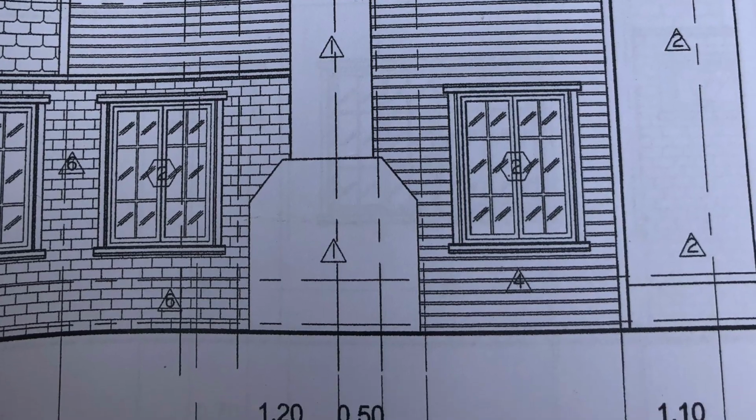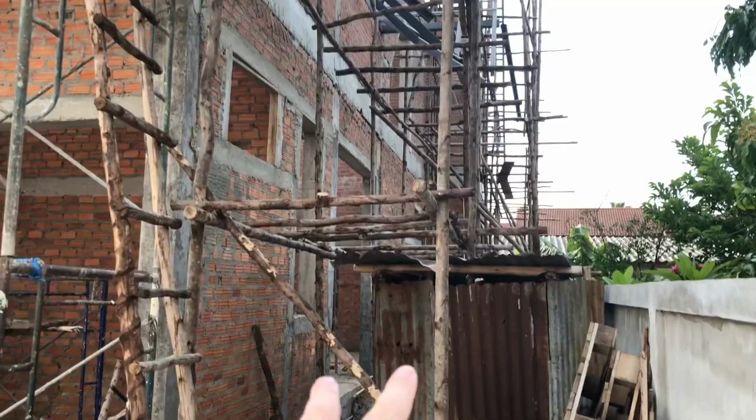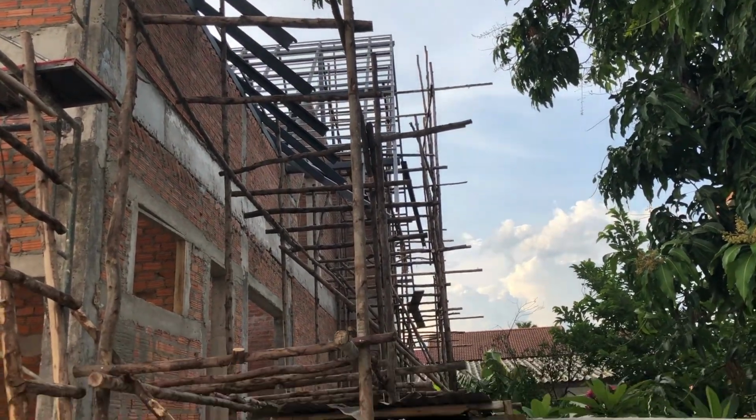Our neighbor and the dogs. So many soy dogs. And this is the eucalyptus scaffolding on the back that they build up.